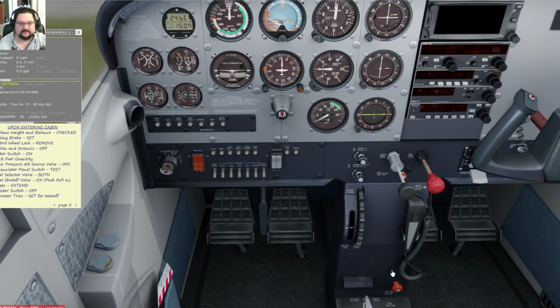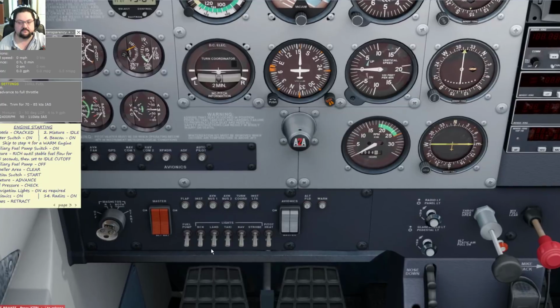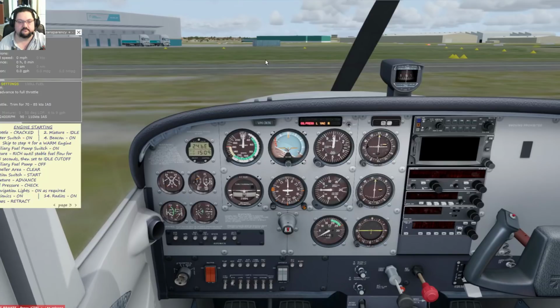Shut off is in. Flaps are extended. Takeoff is set. Engine starting. Throttle is cracked, about 2 inches. Mixture is idle. Master switch is on. Beacon goes on. So prime has been done. Mixture is rich. Yep, that's happened already. Propeller is clear and we can start.